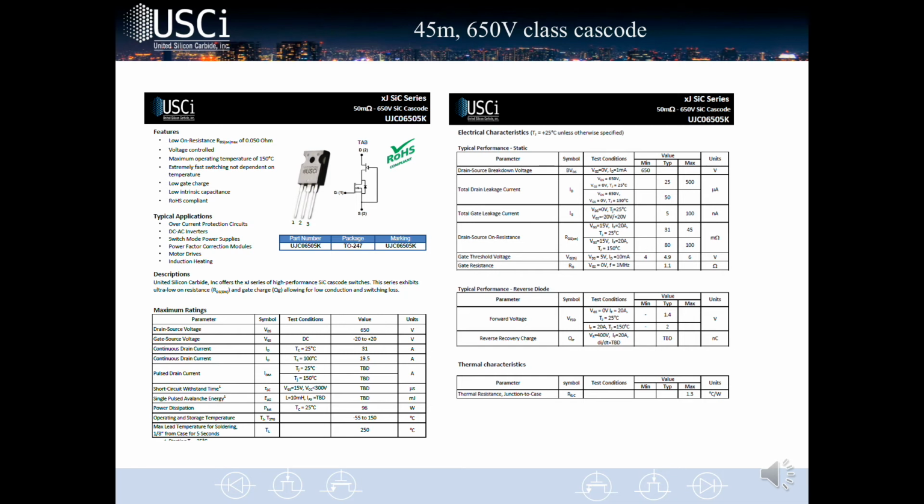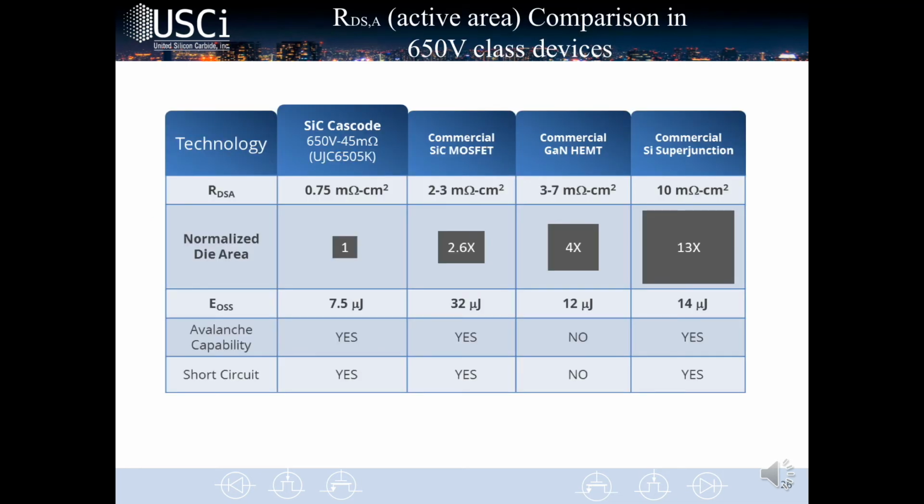Why it makes sense is shown in this table. This RDSA of the silicon carbide JFET, which controls the entire cost structure of the Cascode device, is only 0.75 milliohm centimeter square. Compared to silicon carbide MOSFET technology or GaN-HEMT technology and silicon superjunction technology, this means the chips are much, much smaller. So even though silicon carbide is expensive, it's really not that much more expensive than silicon devices. So there is room now to start approaching cost parity using the die shrink that's possible with the trench JFET technology. You shrink the die, the other big benefit is the capacitances are lower. So this leads to a better EOSS behavior.